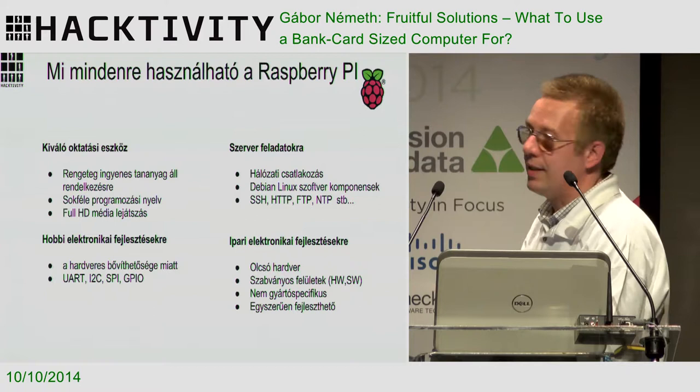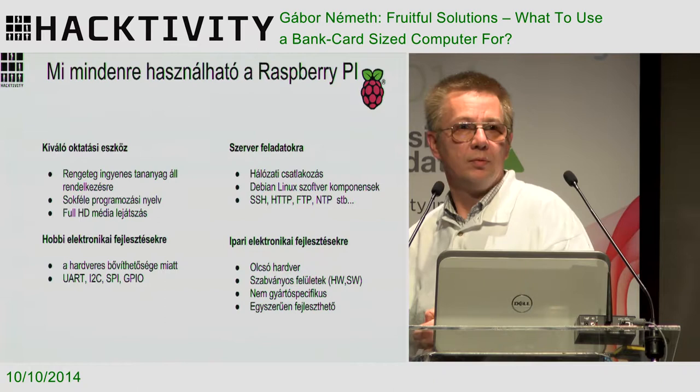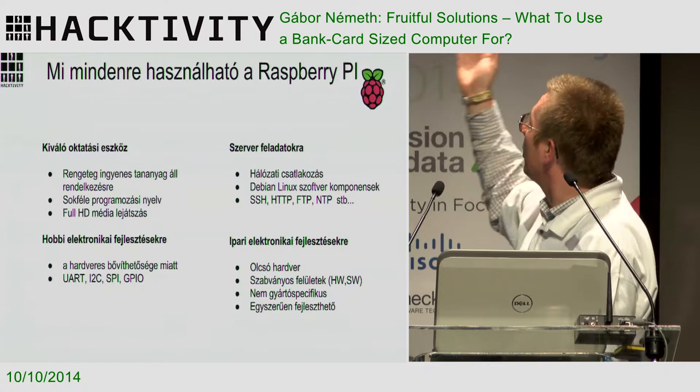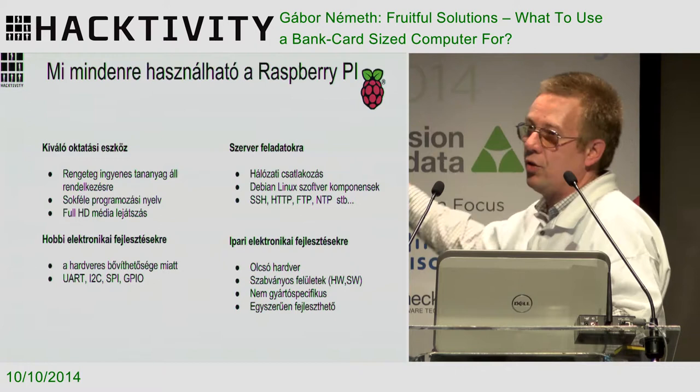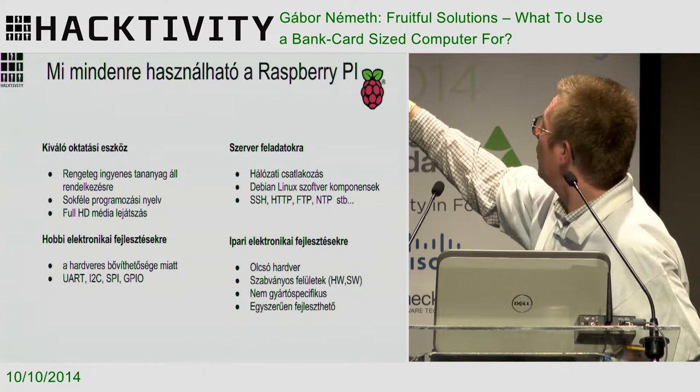Very good for hobby electronics, as I mentioned, due to the GPIO and other hardware extensions. You could use it as a server, however surprising that may sound, because you have a network connection, you have Linux. From that point on, we have SSH, HTTP, FTP, anything we want to do, so we can use it as a server. I'm going to give you an example there to end.